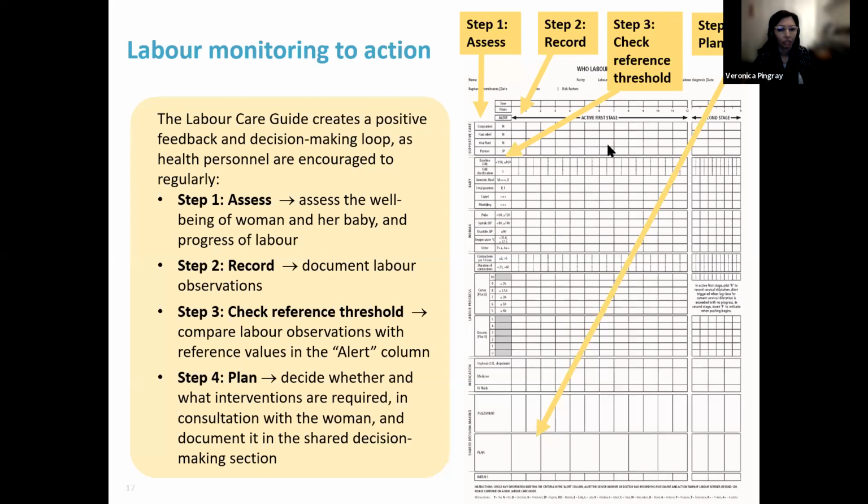Step one is assess, and that's to assess a list of parameters. This step involves assessing the well-being of the woman and her baby and the progress of labor. The second step involves recording, which consists of documenting these labor observations that we are assessing at different points in time. We will start using the first column of the labor care guide to record the first assessment and use the other cells on the right to record subsequent assessments. We will walk you through an example, and this will become clearer as we move forward.